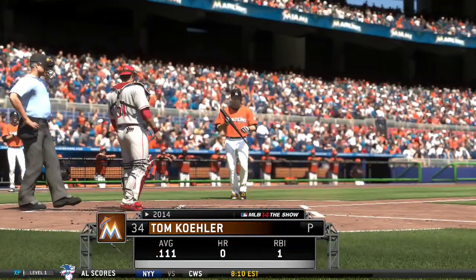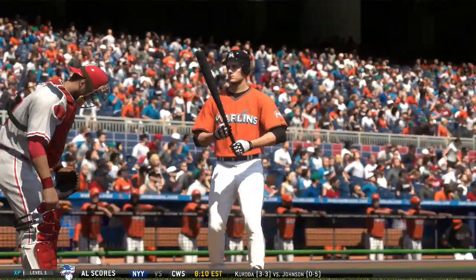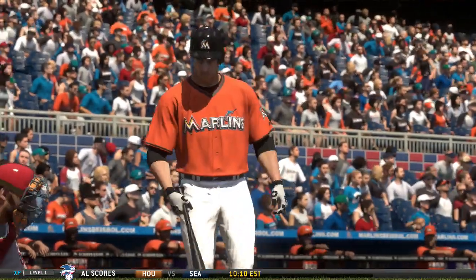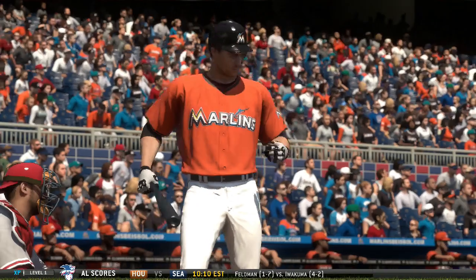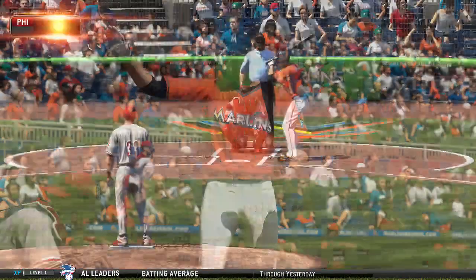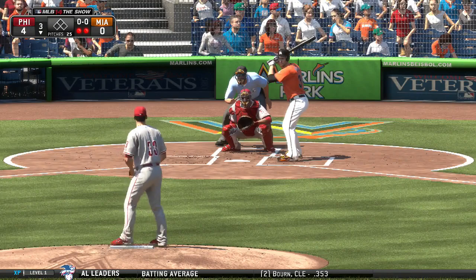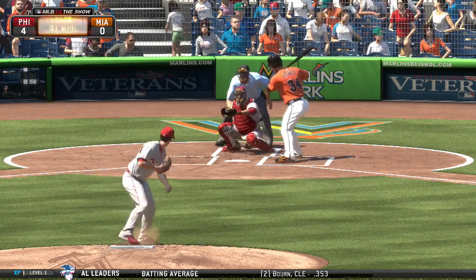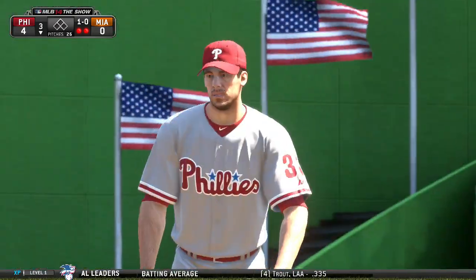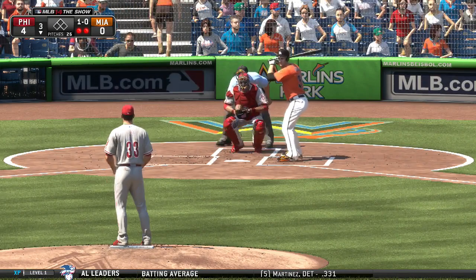Tom Kohler will stand in now with 2 away, trying to avoid another 1-2-3 inning. Yeah, this has been total domination these past few innings. They haven't been able to mount any kind of threat whatsoever. First pitch here misses wide, 1-0. And right now, these guys just need something to break their way. A blooper, a bunt, a hit by pitch, something to get a base runner and give that guy something else to think about out there.